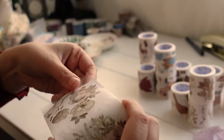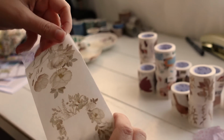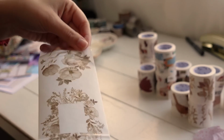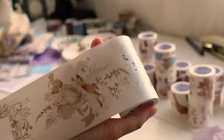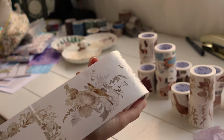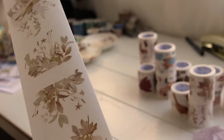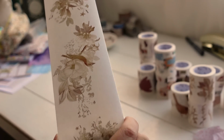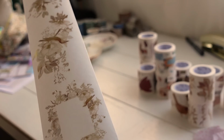So this one is just a tape, which is nice because it's very wide, which is very usable. This also has some gold gilding and it's got some different floral designs. This one has a bird on it, and I like how you can put like a date or something in some of these. They have space to add to them and do some layering sort of stuff.